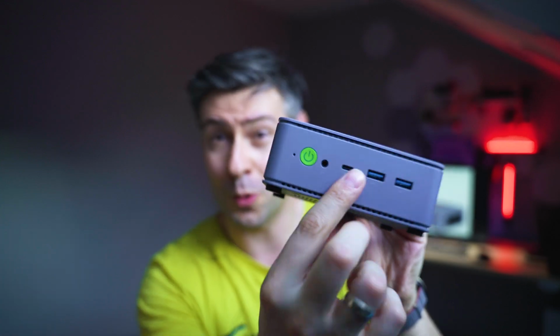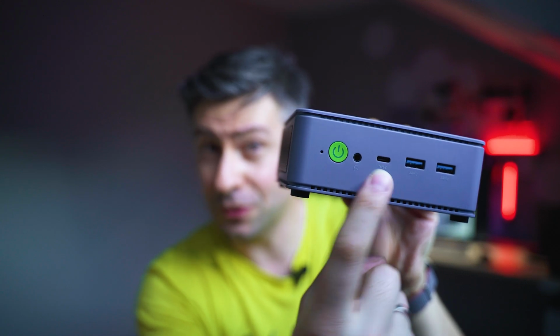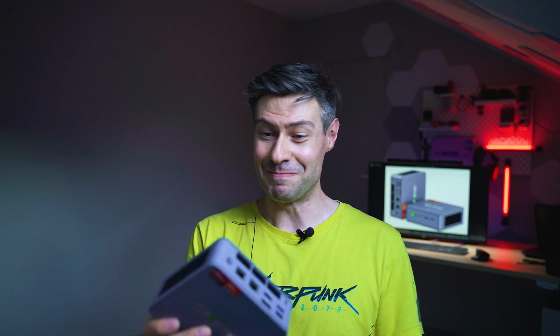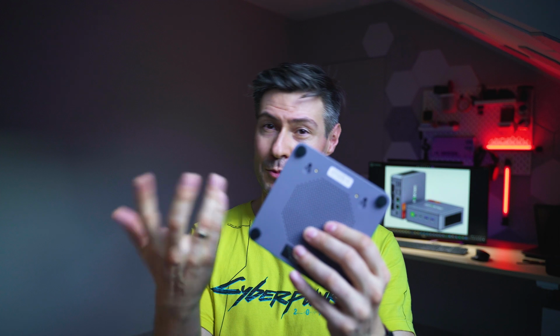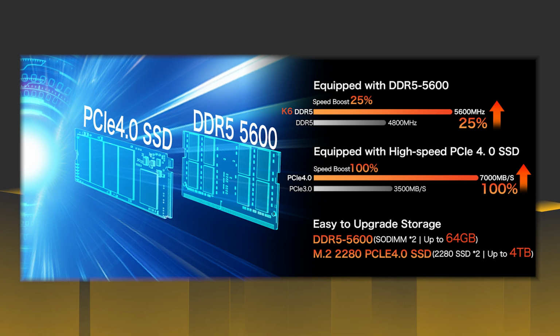And if you need more GPU, there's a USB Type-C port on the front, which is a USB 4 port, meaning that you can connect eGPUs. And additionally, the third major component inside, well, we're gonna check in a moment, but it's DDR5 memory, which you can max out up to 64 gigabytes in dual channel mode. That's gonna be quite spectacular performance.